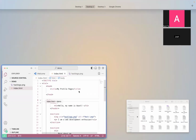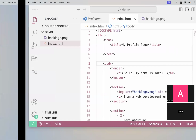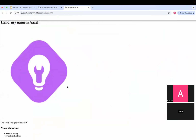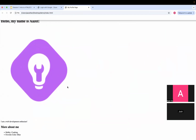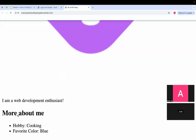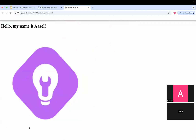And then if we go to where our file is, we can open it up. And this is how it looks. This is just a really basic site. I don't think you guys can see the bottom on Zoom, so let me zoom in for you to see. It's just a list of my hobbies and what I've added in. So that's the basics of how you create an HTML site.